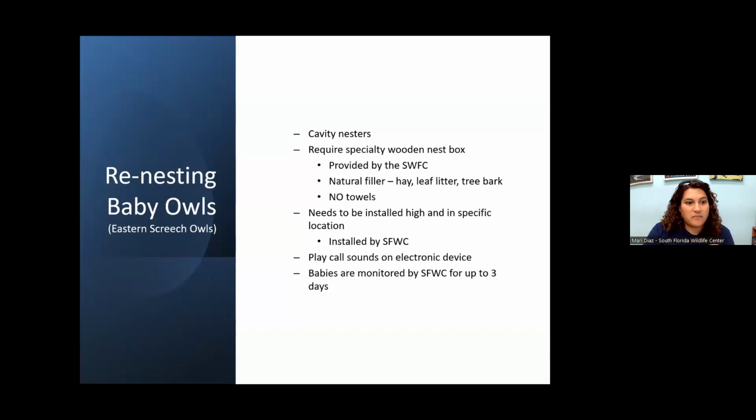All right, baby owl renest. So screech owls, especially. Eastern screech owls are very, very common in South Florida. They're one of the more common owls. They're very small. So we do sometimes have individuals who believe that they are babies when in fact they are full-grown adults because they are so small. That being said, they're cavity nesters, so therefore we cannot create just a regular nest that can be put up in the tree and pop them in there.